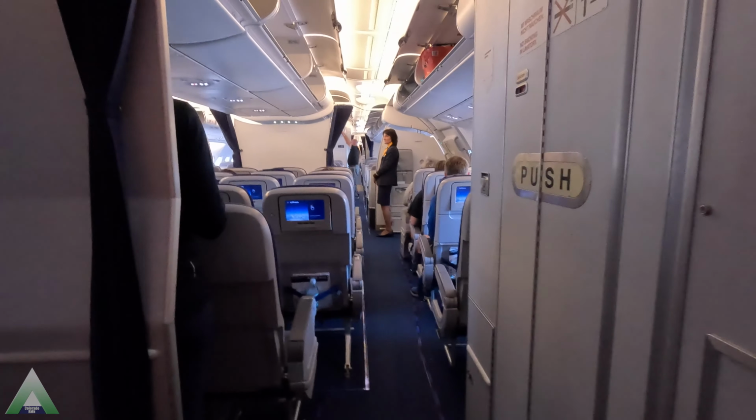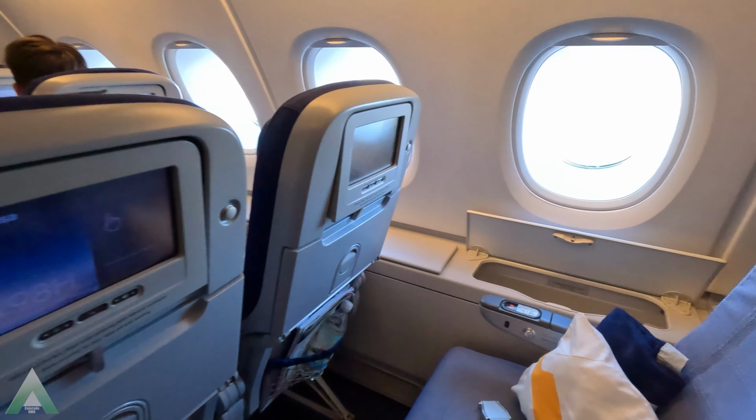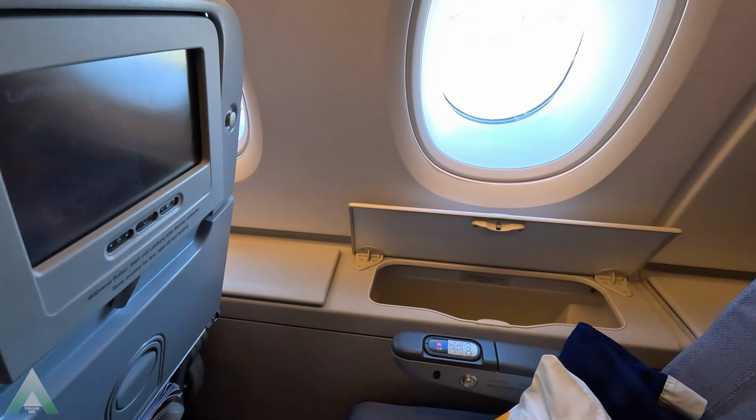And because I'm in economy, I was not able to take the stairs in the front. You do have to go to the very end of the main cabin and then go upstairs in order to get to the economy seating in Lufthansa.